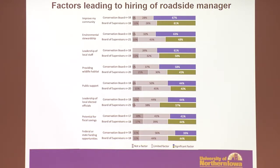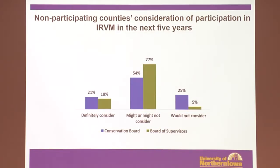So we asked counties that don't have an IRVM program how likely they would consider participating in IRVM in the next 5 years. So the good news is most of them either would definitely consider or might consider. So they're kind of ambivalent. I think these groups might still be reachable though, because maybe they just need a little push, get some county folks in there and just kind of work with them.